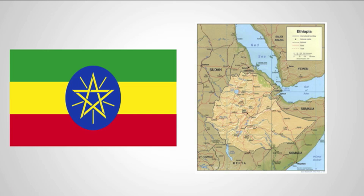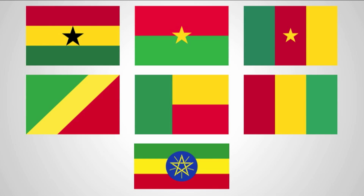Ethiopia. Ethiopia was admired by fellow African countries as it never fell to colonial rule, except for during World War II. Their flag colors were then adapted by newly founded nations. As the colors spread, they became identified with Rastafarianism as well as the Black Panther movement.